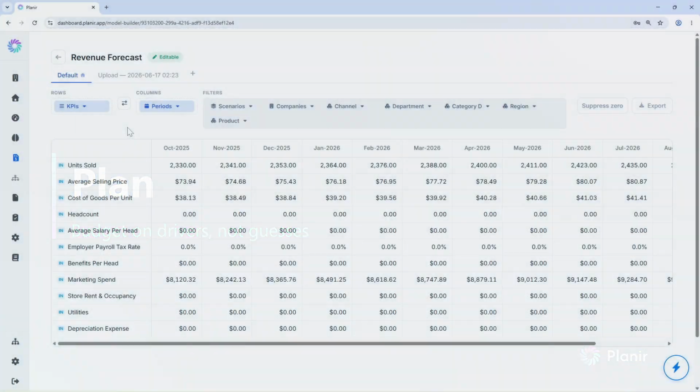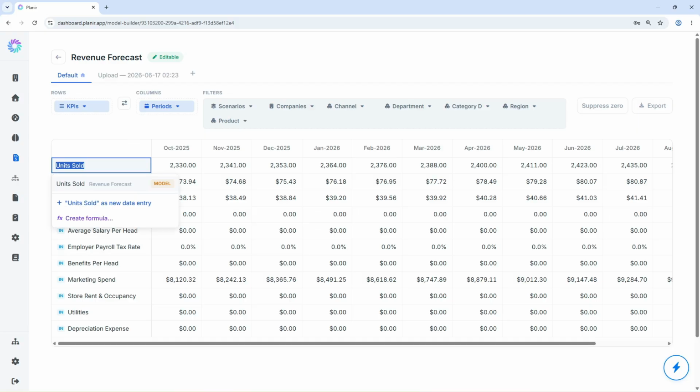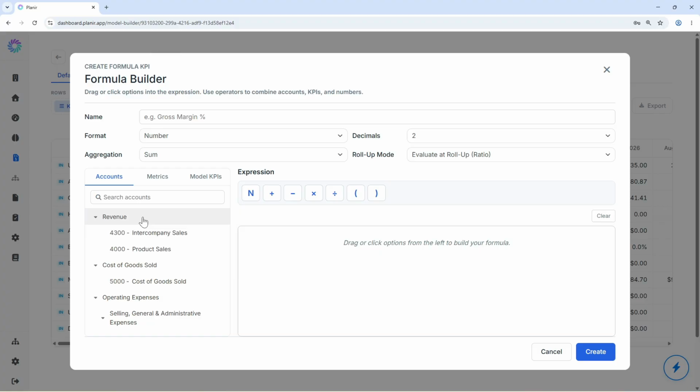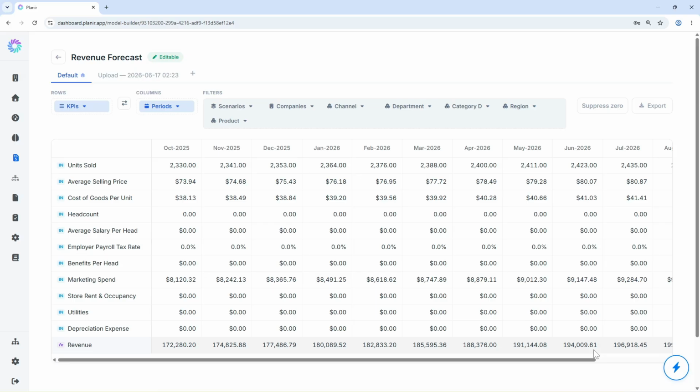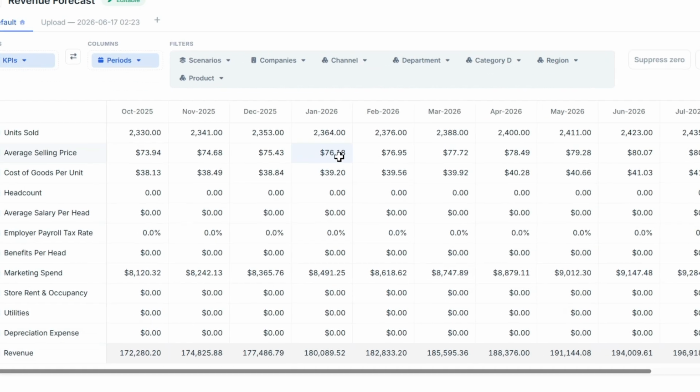A driver-based budget fixes that. Instead of just typing in a sales figure, we model what actually drives it. For Brightline Goods, that's the units sold times the average selling price. And on the cost side, we have the cost of each unit, plus the store rent, staff, and marketing. It's like a formula. You set the quantities, and when one changes, everything else recalculates itself.